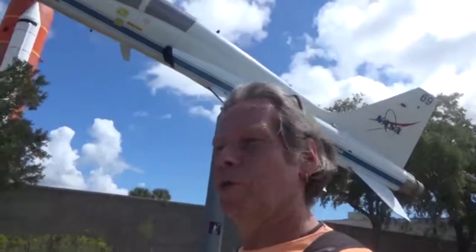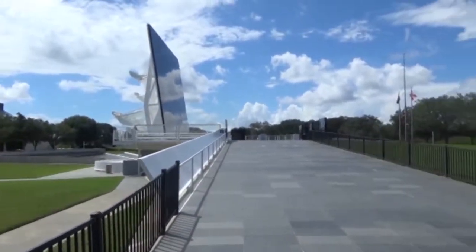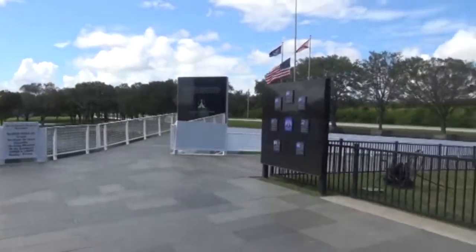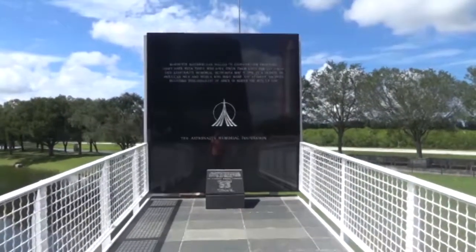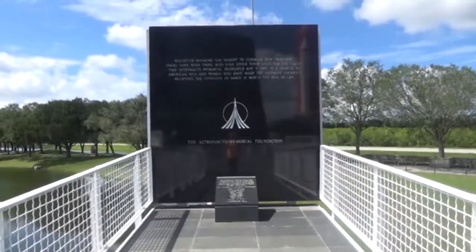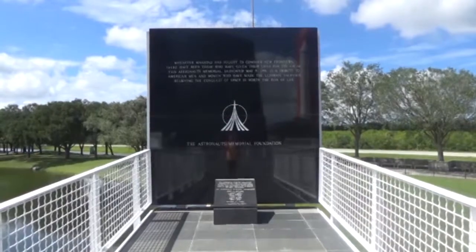We're just going up to the memorial park, which I think is very important when you're trying to do endeavours and push the human spirit further on. There have been sacrifices by brave people trying to make that dream come reality. I'm going to read this plaque actually. When mankind has sought to conquer new frontiers, there have been those who have given their lives for the cause. This astronaut's memorial, dedicated May the 9th, 1991, is a tribute to American men and women who have made the ultimate sacrifice, believing the conquest of space is worth the risk of life.